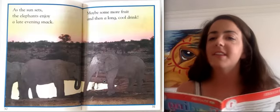As the sun sets, the elephants enjoy a late evening snack. Maybe some more fruit, and then a long, cool drink. And that's the end of our story.